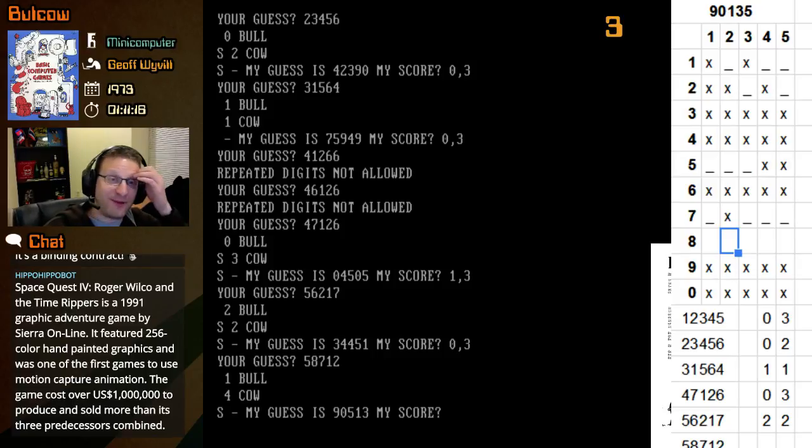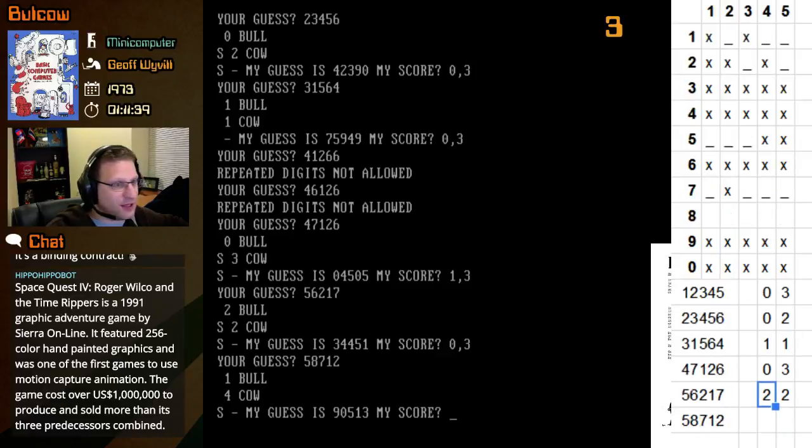Damn, so it would have been a lot better if we had 0 bulls, so we could have eliminated some stuff. Actually, there is a couple things we could... Oh my god, he's damn close. So, he guessed 90513, so I need to probably get in, if not the next guess, the one after that. I don't have much time left. Yeah, we don't have much time left here.